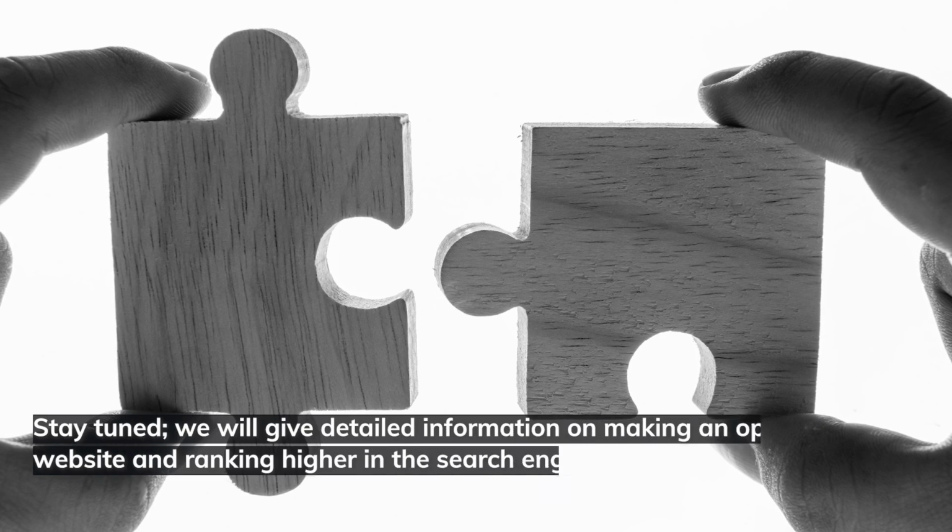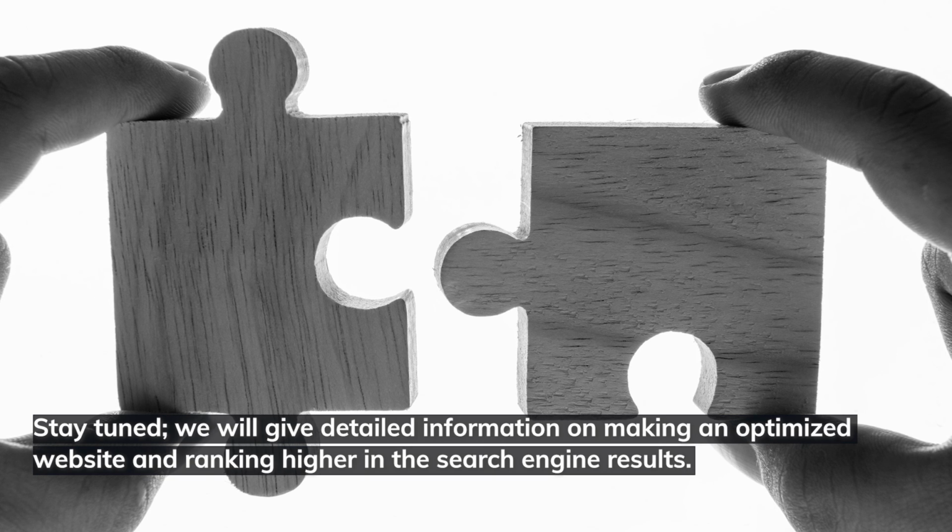Stay tuned. We'll give detailed information on making an optimized website and ranking higher in the search engine results.